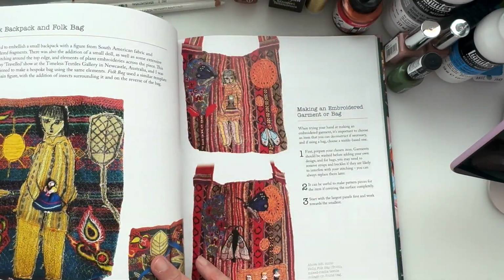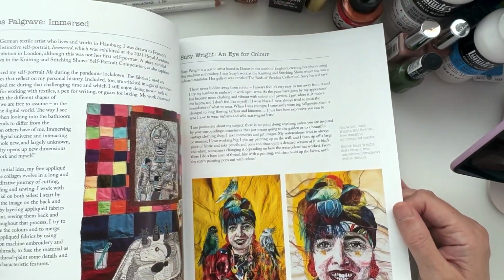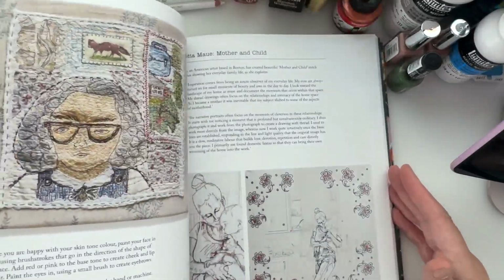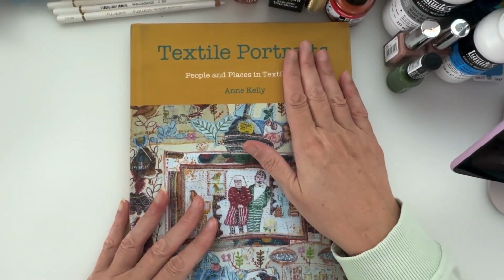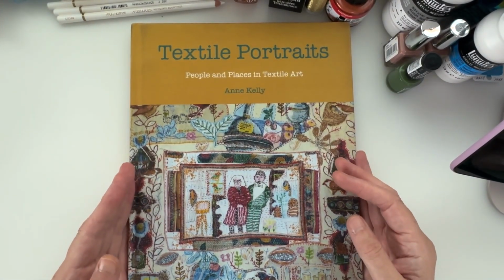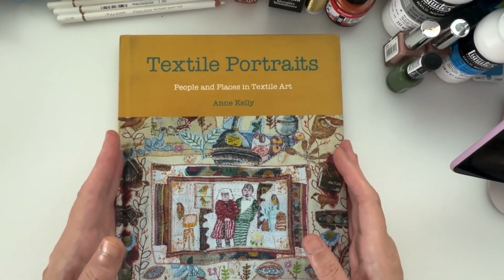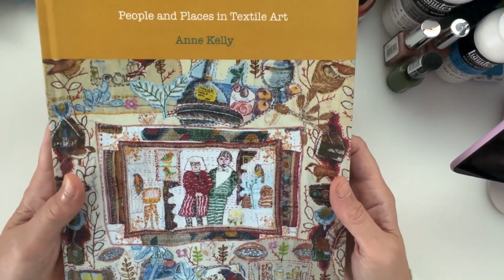Make an embroidered garment or bag. I really want to do more of this. You know, so many things I actually want to do. I don't think I've got time in my life to do all of them, but I'm going to give it a good go. So yeah, this is supremely recommended. As with all Anne Kelly's books, I love them to pieces, and this one is just so filled. It kind of makes your mind blow when you're reading through it, thinking of all the different beautiful things that you could create using some of these techniques. So thoroughly recommended by me, Textile Portraits by Anne Kelly.